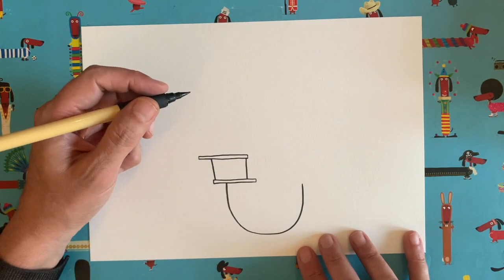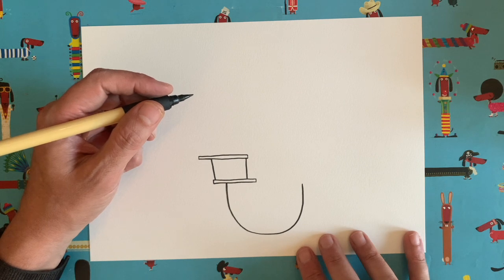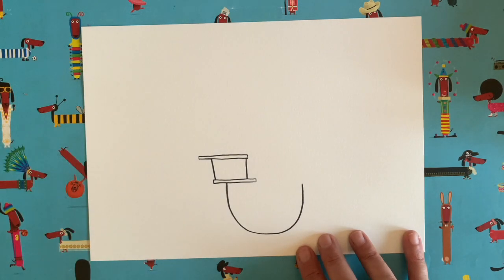Always confusing, isn't it, when you don't know what you're drawing? But hopefully it's all going to become very clear very soon.